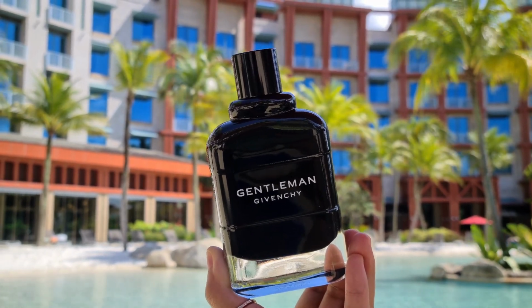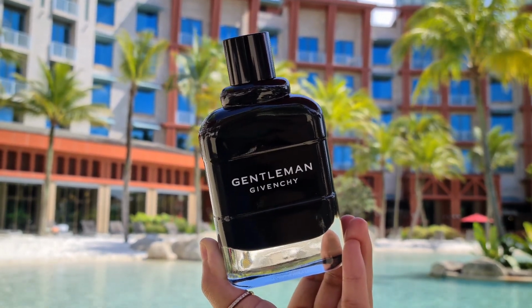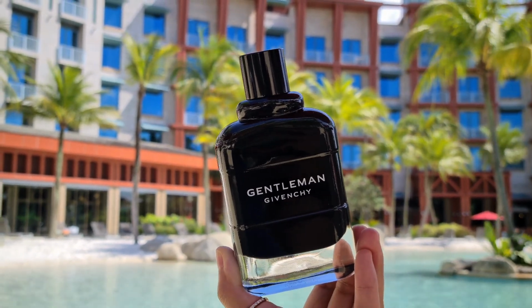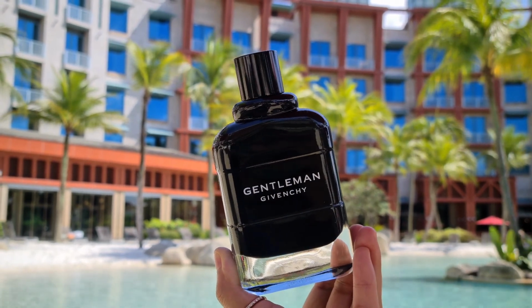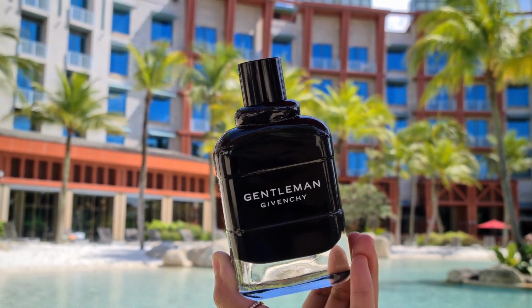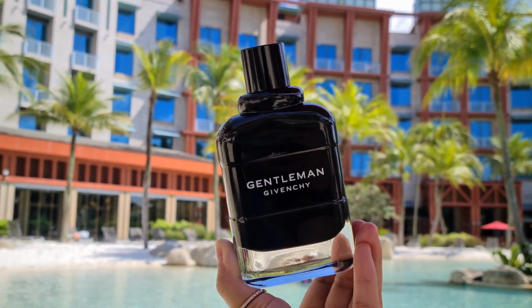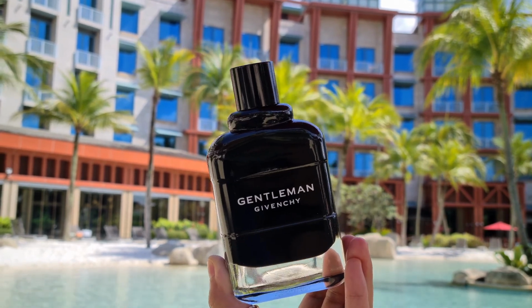So it opens up with a spicy burst of black pepper and lavender. So it's a strong spicy opening. And while the bergamot is listed as top notes, I don't actually get it. So instead, I get a warm, musky scent and a sweetness from the vanilla. Then after a few minutes, I'm getting the powdery iris note mixed with the cloves and cinnamon with the dark balsamic vanilla in the background.